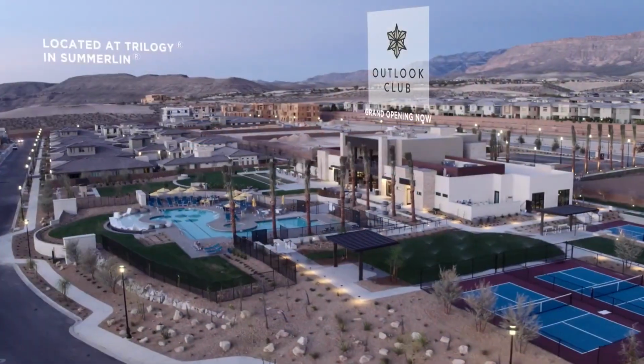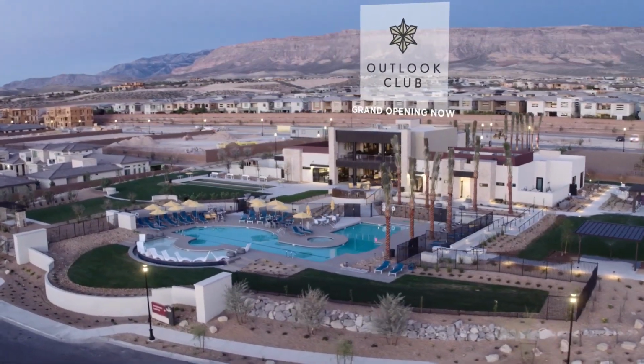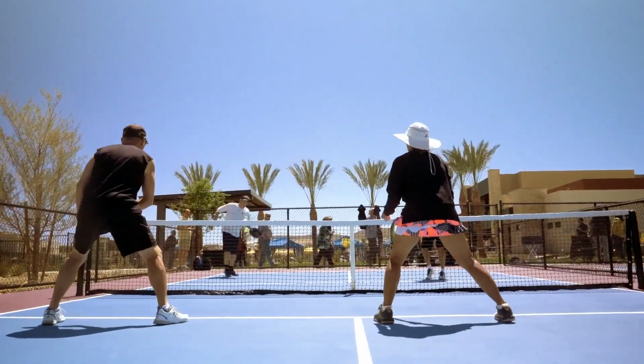So I think Trilogy is another good option. It's probably pushing Regency for my favorite one on this list, again because of the amount of things to do. When I think of me retiring, I want to be active and keep active and try to keep my brain busy as well. So I definitely love these communities, and those are two of my favorites.